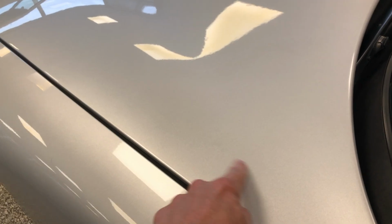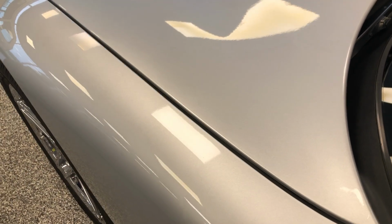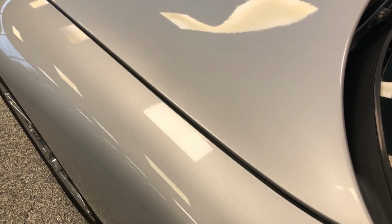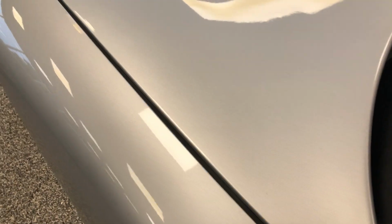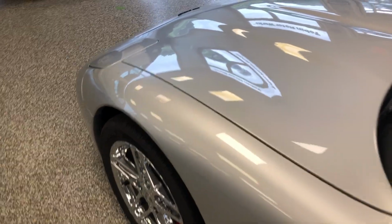That was the top edge of the hood right here where there were a couple little spots, black spots or gray spots. Before doing this video, I just got the spray detailer out and a microfiber and worked on those, and they just disappeared. So that's no longer there. Zero flaws on the top edge of the hood there, but that's where that piece was.